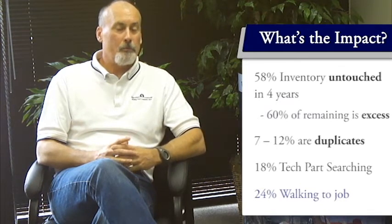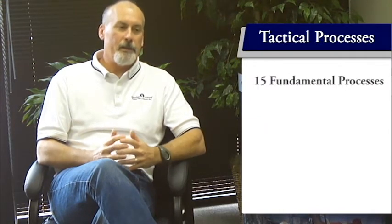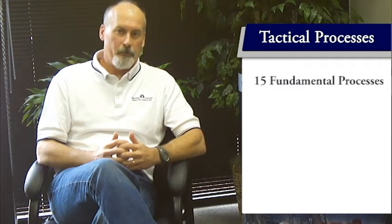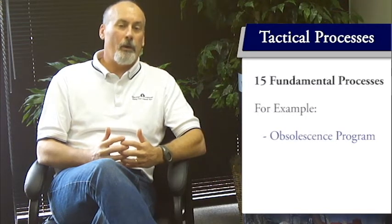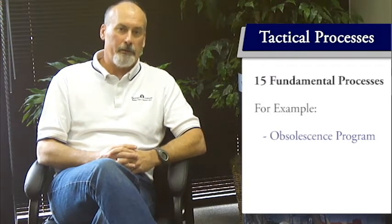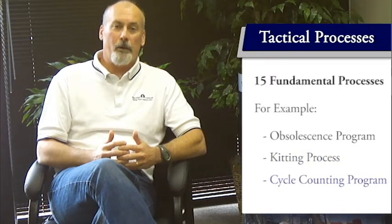We can address these and improve all these statistics by just a couple simple things. First one is, what are the tactical processes that we have in place in the storeroom? These 15 fundamental basic processes run the day-to-day operations in any storeroom. For instance, we can address the 58% slow-moving inventory in a typical storeroom by how we address it through our obsolescence program. We can address the 24 to 26% of the time walking to and from the job by implementing a robust kitting process.